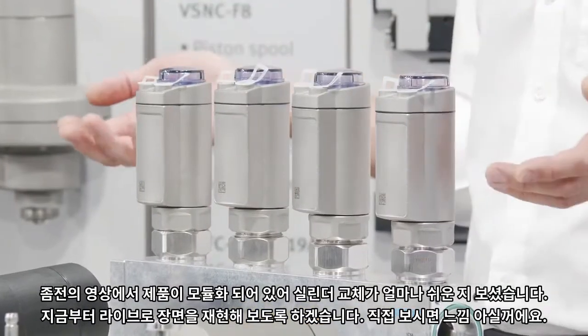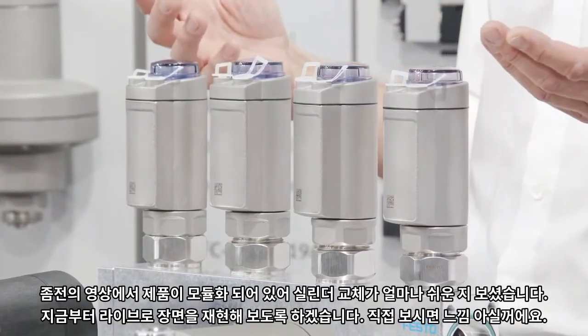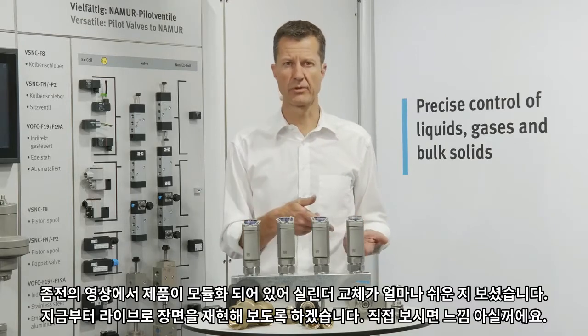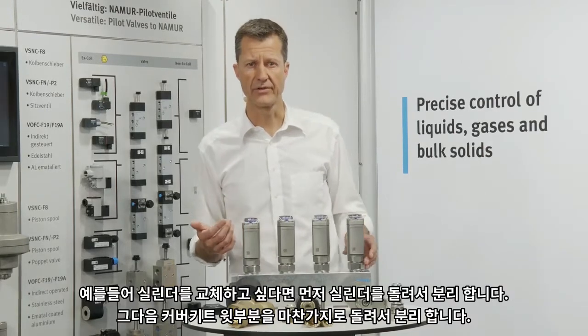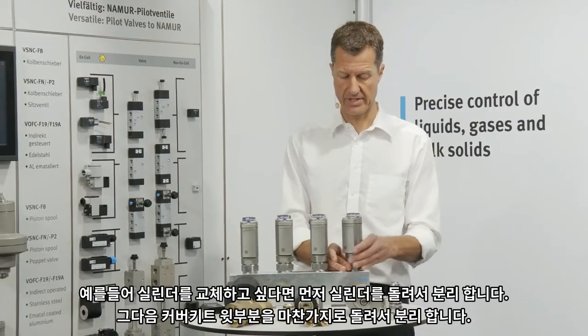But now, hands-on. We've shown you in the video the modularity and how easy it is to exchange, for example, an actuator or sealing. And this I would like to show you now live, because in an animation, you can do anything, but it's also different if you do it live. So if you want to, for example, exchange an actuator, you simply screw it off.